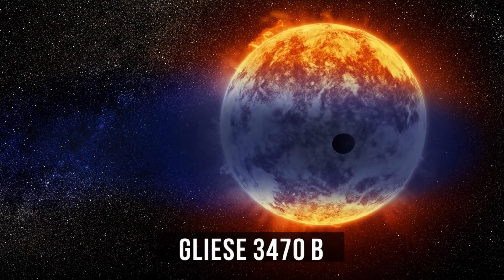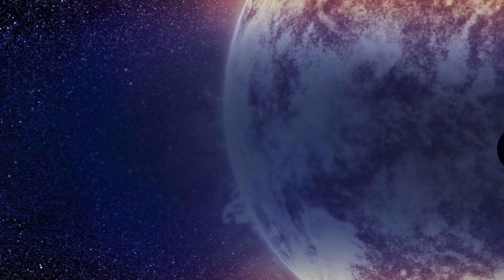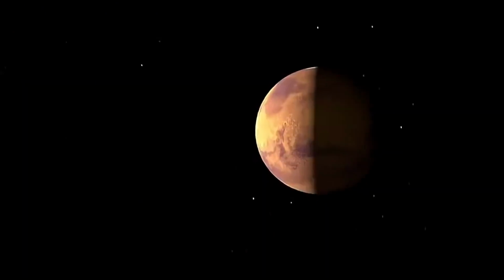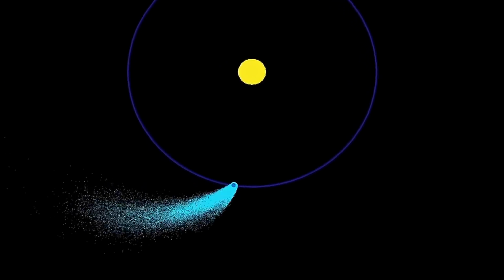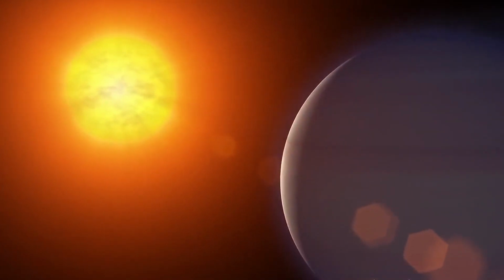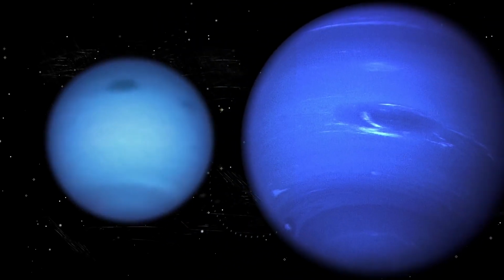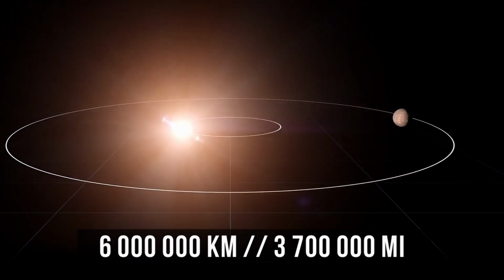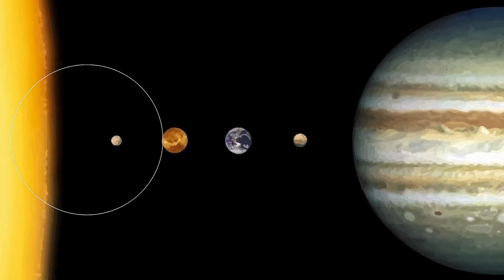For instance, Gliese 3470b. Can you see the blue fog in front of the star? This is Gliese's atmosphere, and it constantly dissipates into space, making the planet quickly lose mass. Do you think the same thing could be happening to Dagon? Gliese is a gas giant the size of our Neptune. The planet lies almost 6 million kilometers away from its star. This is just about 1/10 of the distance between Mercury and the Sun.